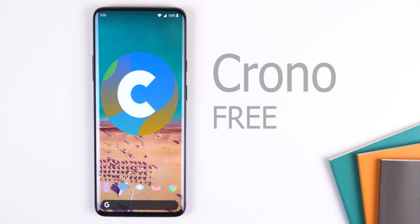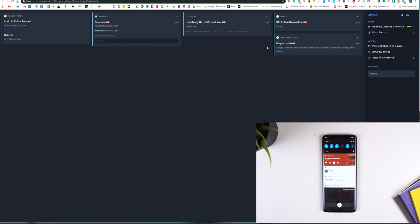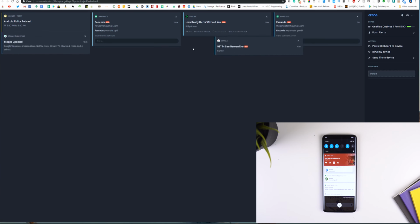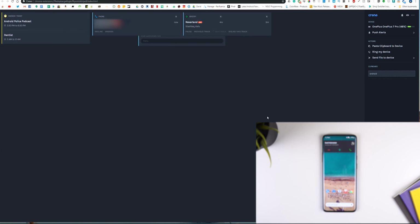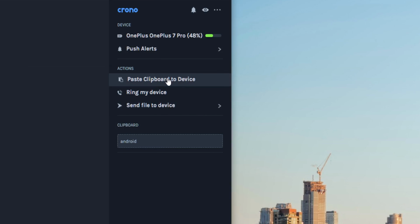Crono, or Chrono, is another excellent way to sync your phone across your desktop. With a simple Google Chrome plugin, it'll mirror your mobile notifications, and you can manage these notifications from your desktop, such as clearing them, replying to text, or dismissing phone calls. On top of that, you can sync the clipboard, ring your phone if you can't find it, and send a file that is below 25 megabytes in size. The app is completely free with no in-app purchases or ads, so download it right away.